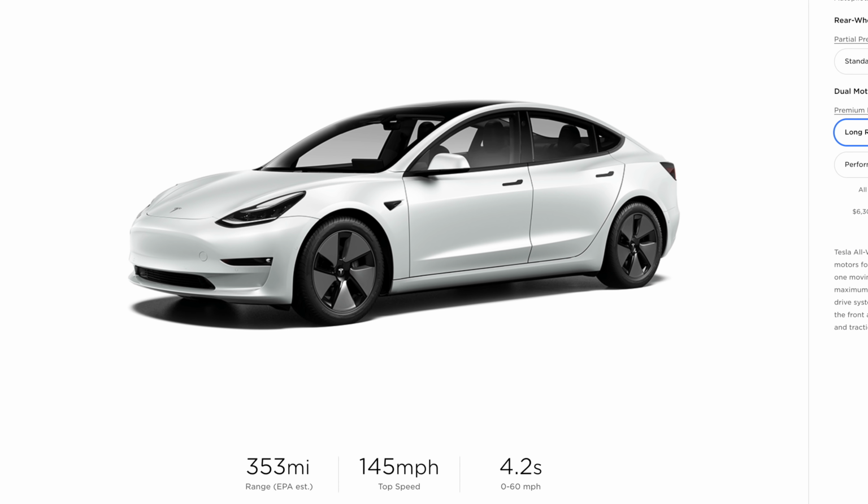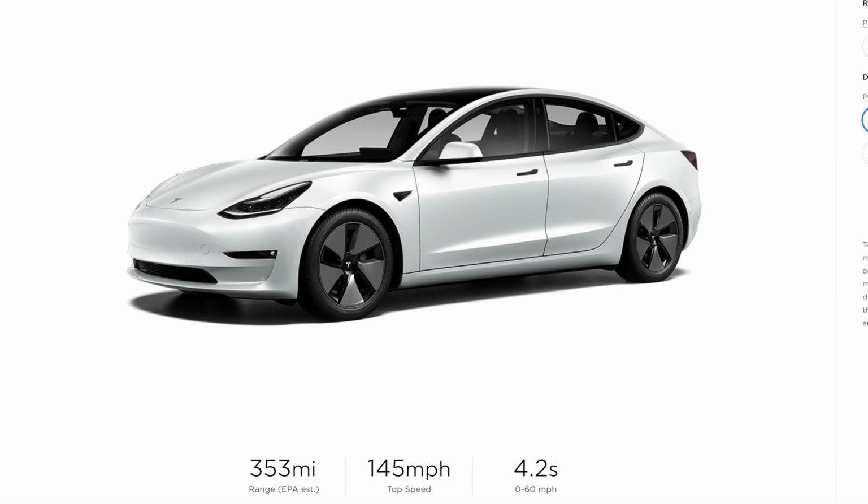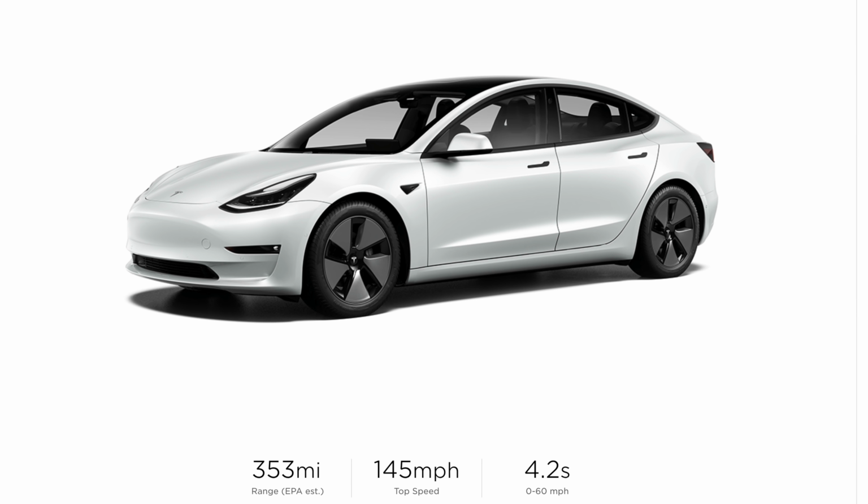But here's where the Model 3 really gets its upgrade, and where it's absolutely worth calling it a refresh and calling it kind of a turning point for this car. The long-range version of the Model 3 now gets 353 miles of range. That's a 31-mile increase over what it was previously. Previously, it was at 322 miles. Now it's at 353. That's basically a 10% range increase, which is absolutely incredible, and the price hasn't changed.